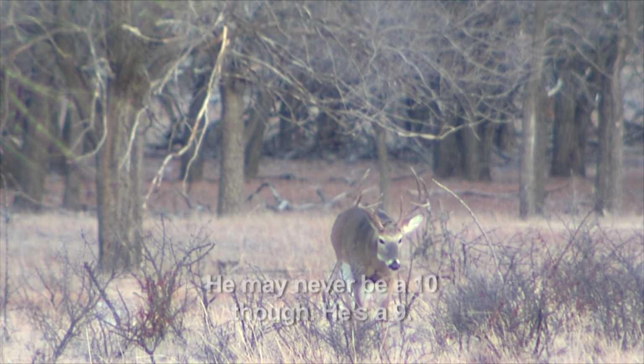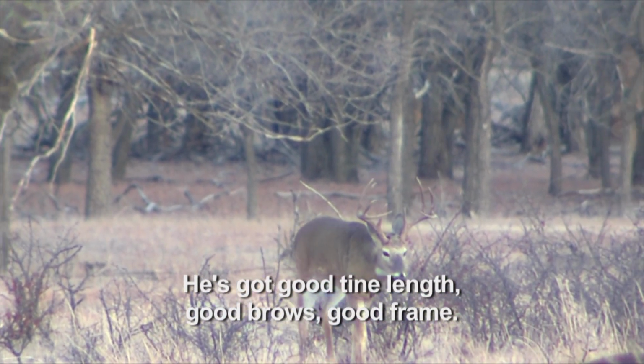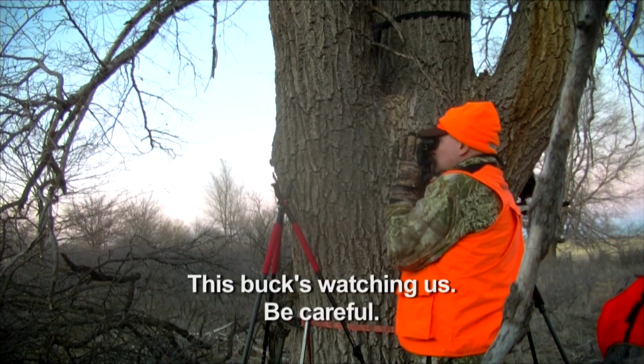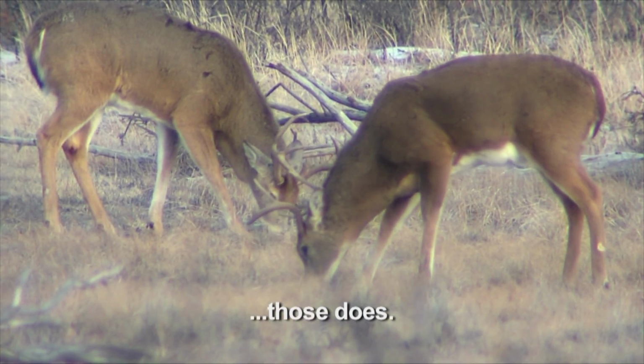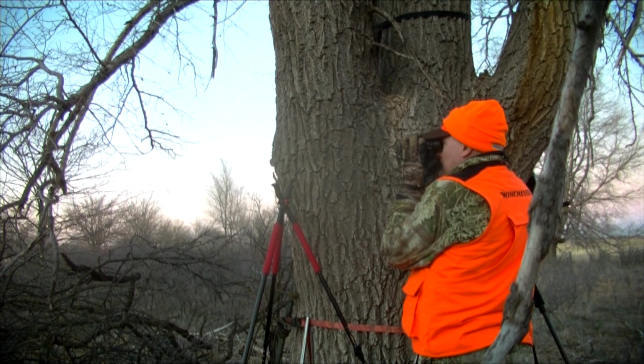He's a 9. We saw a couple of bucks that I had to think about. He's got good tine legs, good brows, good frame. Good looking deer, he's just not old. This buck's watching us, be careful. I like having those bucks because they distract those does. I'd much rather a buck be looking at us than a doe. They were good bucks, but they weren't what I came to Kansas to shoot.